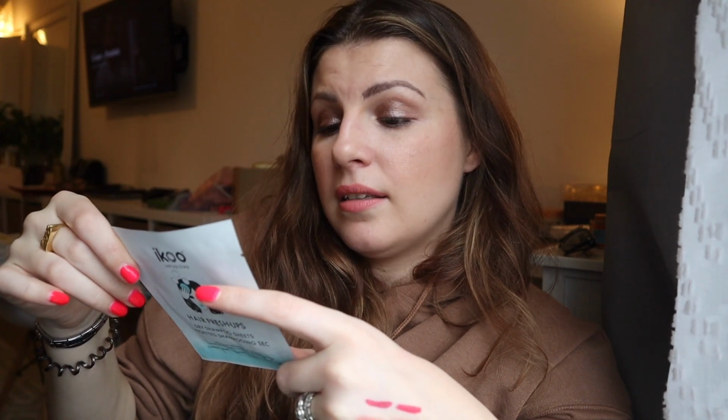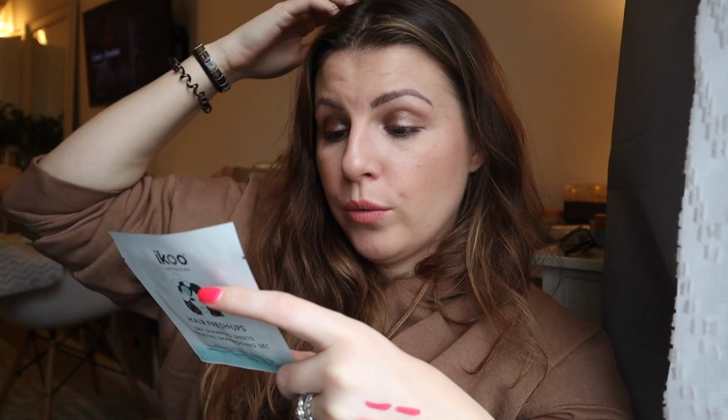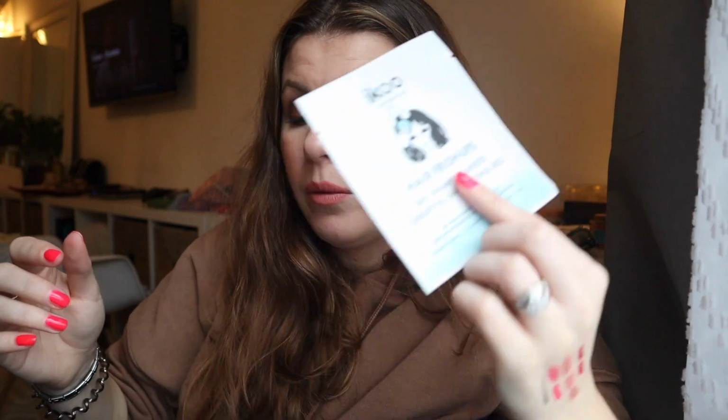But it says absorbs excess oil from root to tip, cleanses and refreshes hair, swipe with dry shampoo sheet from roots down to the ends. I don't know how this is going to work. I'm guessing I'm just going to do this. I don't know if it's going to be powdery. This might be terrible. But again, I'm hoping it's not going to be a big deal because we're hardly there for any time at all, which makes what I'm taking all the more hilarious. But it's fun. I love it.